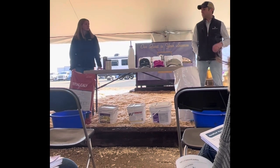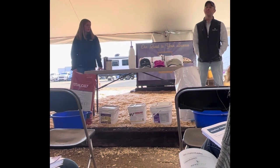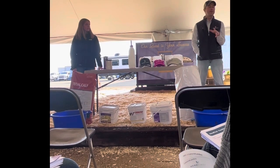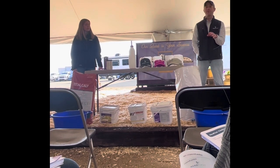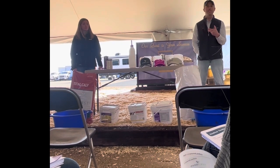We have a product called the Herd First Show Pack. There's, I believe, a flyer for that, and that's a mineral pack. So I'm going to start by saying make sure you have some kind of a mineral pack in your feed so that your heifers are getting enough minerals and vitamins to continue to grow.